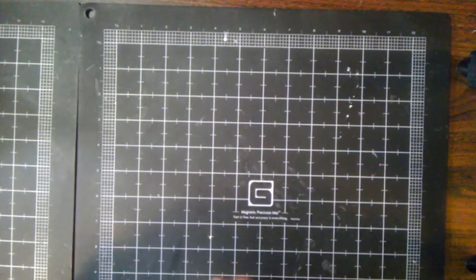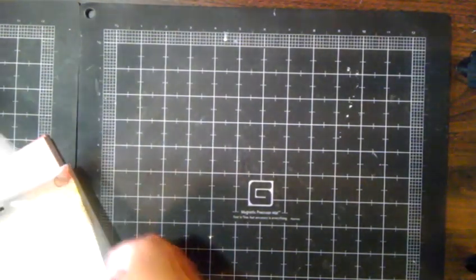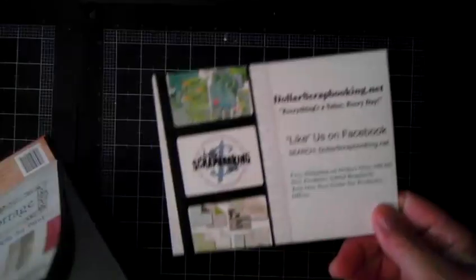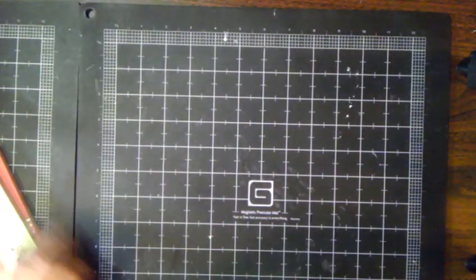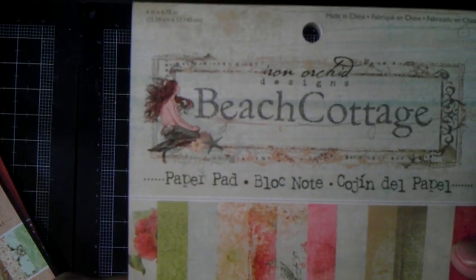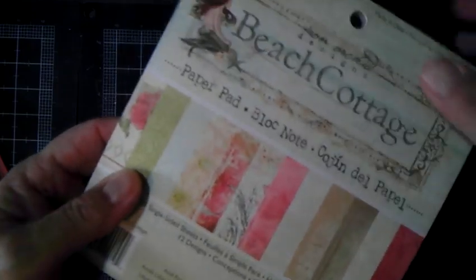Another booth that I went to, I think it was called, let's see, I put the card in one of these things. Let's see if I can find it. Dollar Scrapbooking Net. They had some wonderful things in their booth, but again, I was looking for deals, and they had all their 6x6 paper pads. Buy 2, get 1 free. So I got this one by Creative Imaginations. It's called Iron Orchard Designs Beach Cottage, and I just loved the colors and the tones of this paper.